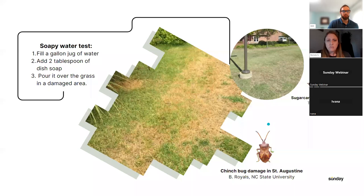So an easy way to do that is take a gallon jug of water, add 2 tablespoons of dish soap, and pour it over the grass where the green and the yellow meet, because we assume that the pests are moving out into greener pastures. And then we see what floats up to the top, take a photo and identify it, because we want to get the correct pesticide. We don't want to just get grub control if we have chinch bugs. We want to get chinch bug control. And again, it's a really tough one, but if you're just puzzled over what's happening with the lawn and the yellow spot, it's worth going outside and seeing if you see any pests.